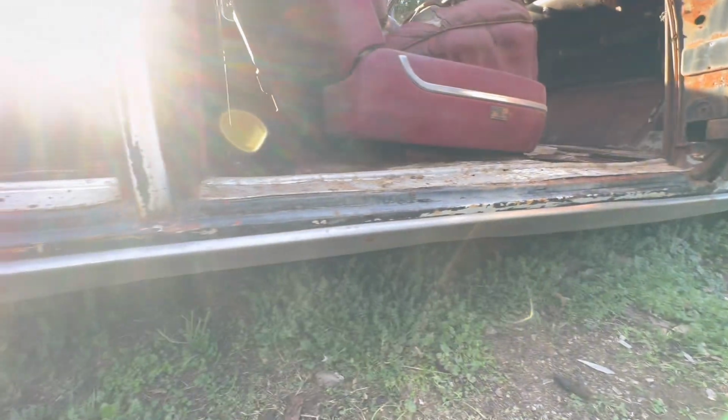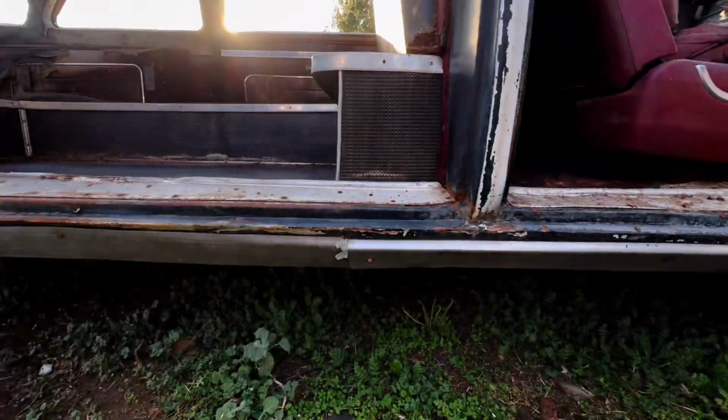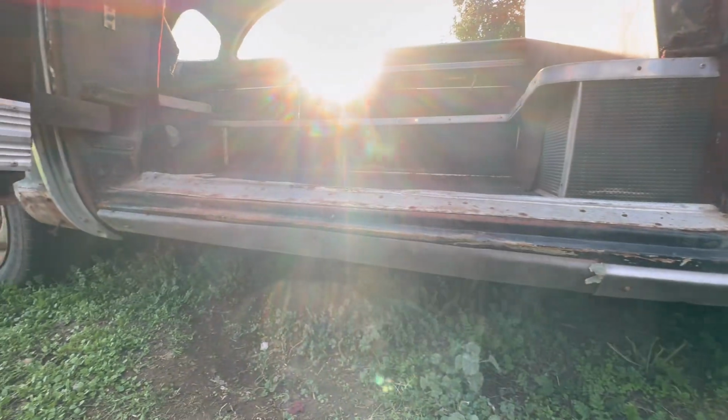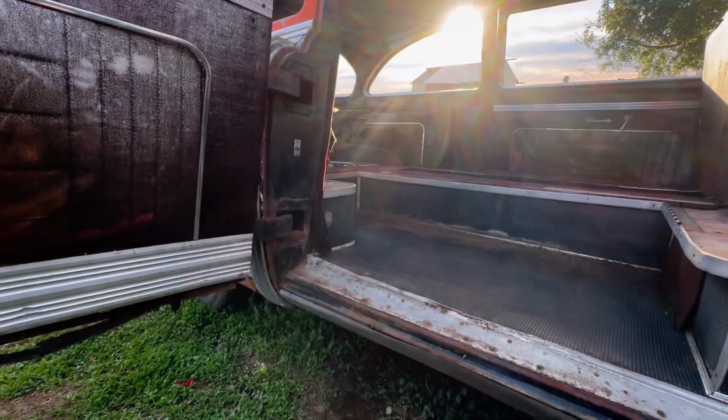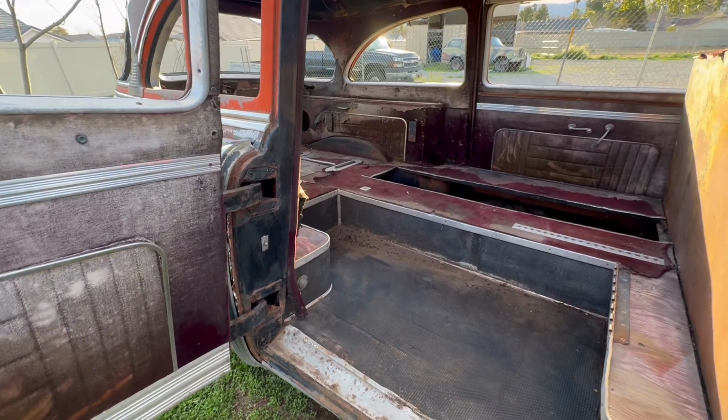Not sure what could possibly be hiding under that molding right there on the rocker. I have not removed it, so I don't know. I'll get some video underneath the car here in a minute so you guys can see that.